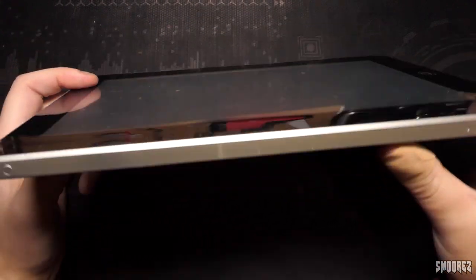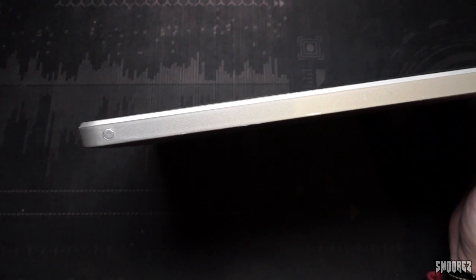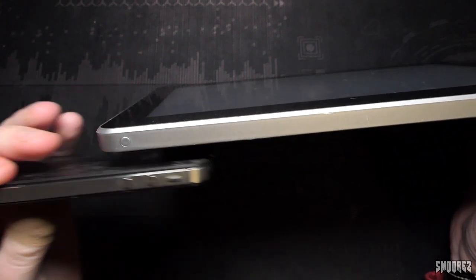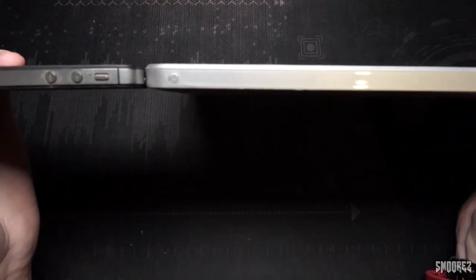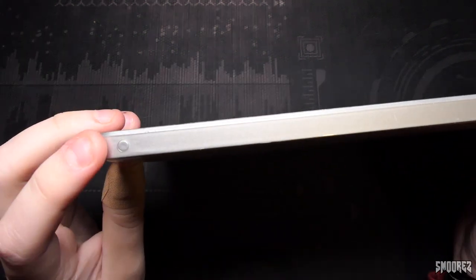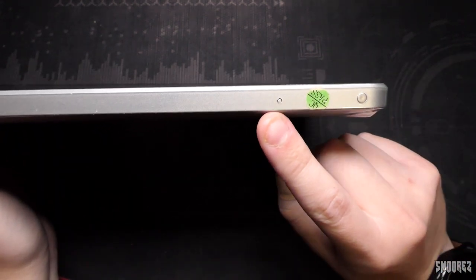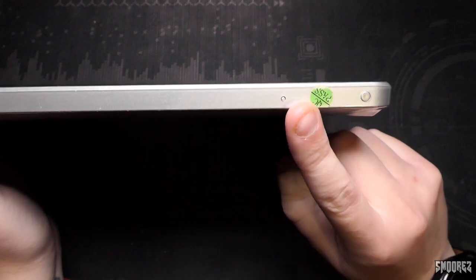So thickness wise, I probably should use an iPhone 4 to do thickness comparisons with, since everyone should know how thick an iPhone 4 is. It's about the same thickness as the iPhone. It's ever so slightly thicker, but we have a little area that covers up where a screw would be. And then if we slide it along, same thing with that side. There's also a little button there. I'd say that's a reset button. I haven't tried it as of yet.